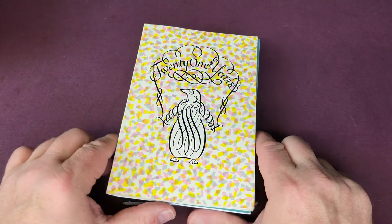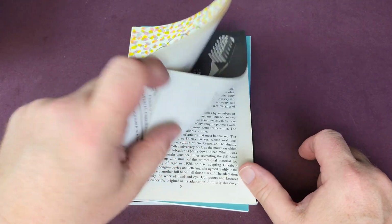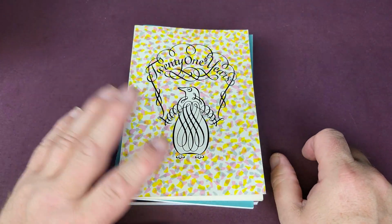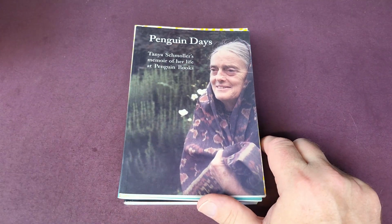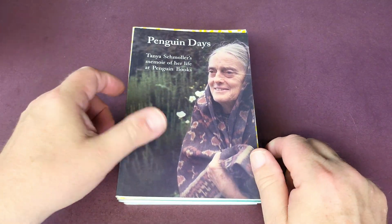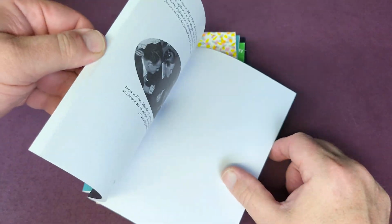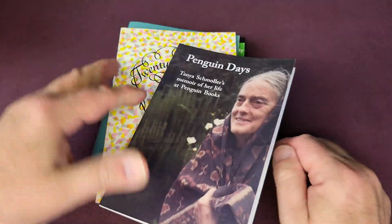So this is July 1935. I got the dates wrong there. It was July 1995, so it was on the 60th anniversary. Tanya Schmoller, and looking at her life in Penguin Books, Penguin Days, all her recollections. Quite comprehensive, that one.